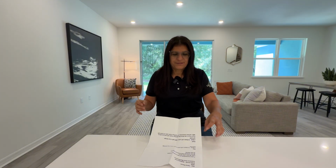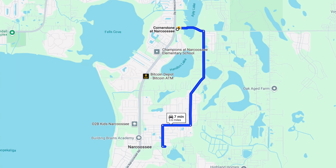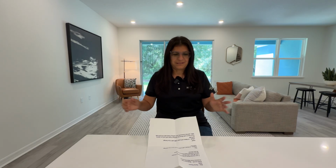Okay, so now let me tell you what's close to here. Narcoossee Publix is 7 minutes away from here. Now, like I said, Lake Nona is less than 20 minutes away. I talked about Lake Nona in another video, so I'm going to post it at the end of this video so you can have an idea of what Lake Nona offers. And you're literally less than 20 minutes from here, so you have a lot of things to do there.